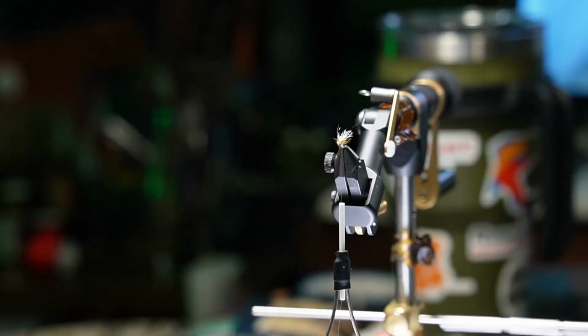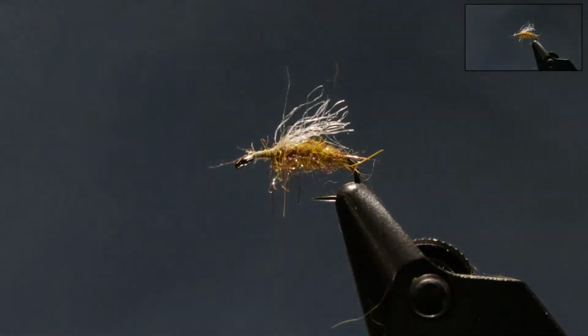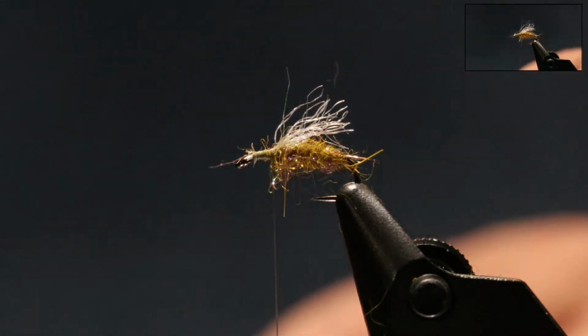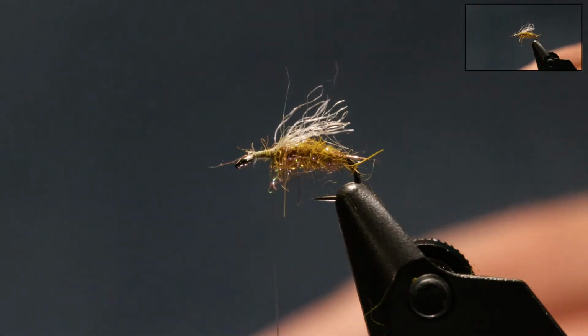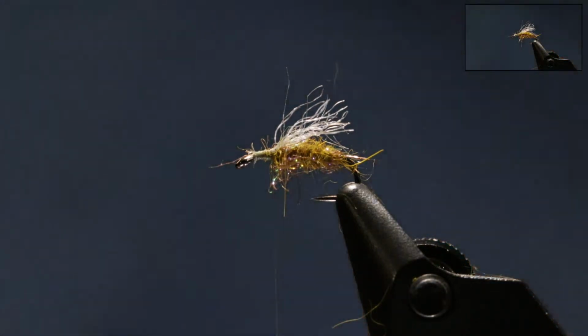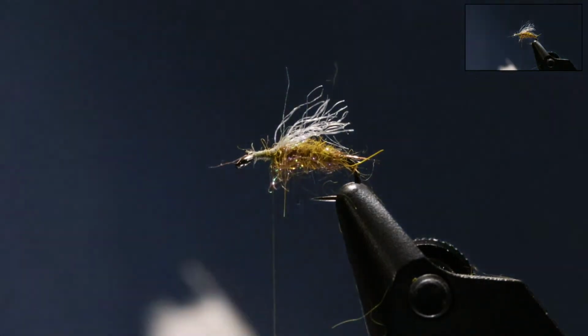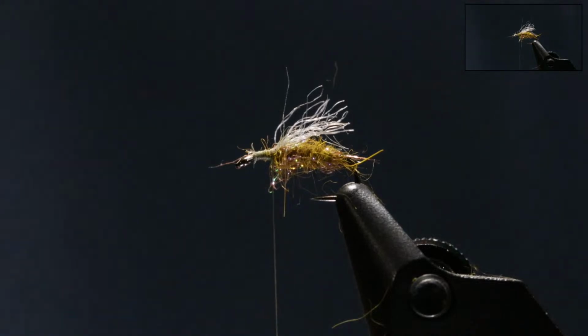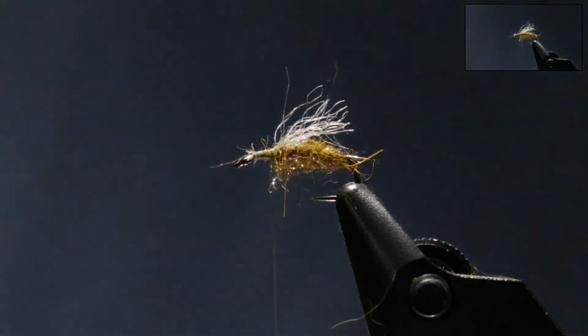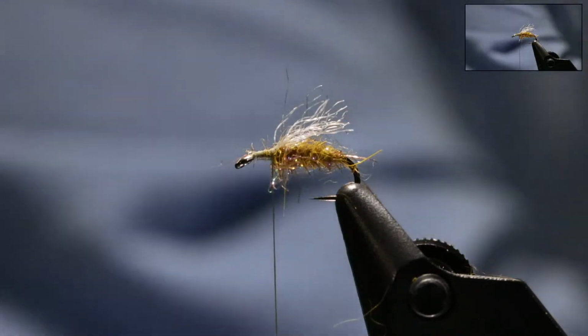I like using the Zelon better when it's more of a dry, and Antron when it's more of an emerger where it's supposed to be wet. Now, really, is it going to make that much difference? Probably not. They both have got a nice sparkle to them, but if you Google it and look them up, the Antron is going to soak up water a little bit easier, and the Zelon is going to wick it a little bit easier. But I think that's the official answer. But I think really you're just splitting hairs on it.